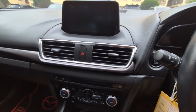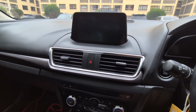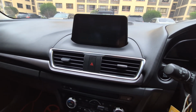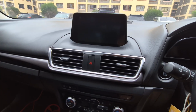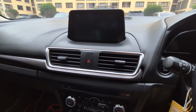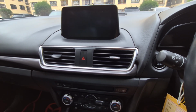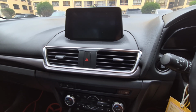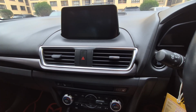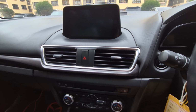The other ones, if you go cheaper, are the Nissan Notes, as well as the Demios, the Mazda Demios. But I wanted a slightly bigger car because I also owned a Demio before. So I really wanted the Axela because of its looks. I think it looks quite nice. And this diesel, I wanted it because of the power that it has. It's quite fun to drive, and also it's quite economical, especially if you are going long distances.